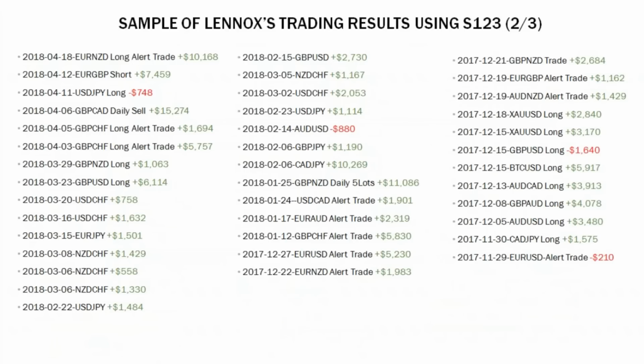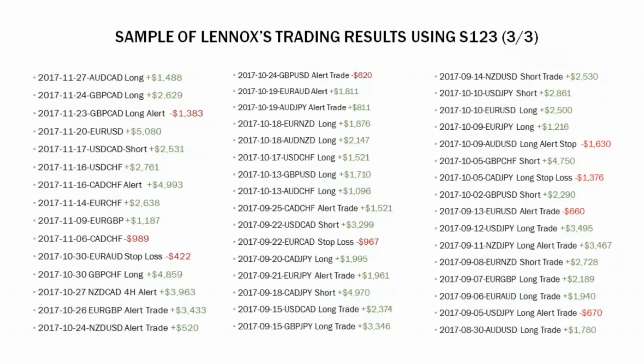Some more trading results here, which you can peruse. You can see that he trades a variety of pairs, including gold and the major pairs. Some more trading examples. These are actual trading results. They're not fudged. We didn't create this document. These are his actual trading results.